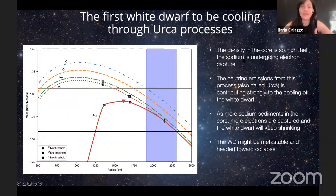And so this is probably the only white dwarf known where we expect something like this to happen. So yeah, there's some electron capturing going on. And this is also very concerning for the full white dwarf, because white dwarfs are kept up by electrons. And so if electrons are continually being captured by nuclei, then the structure of the white dwarf becomes more and more unstable.